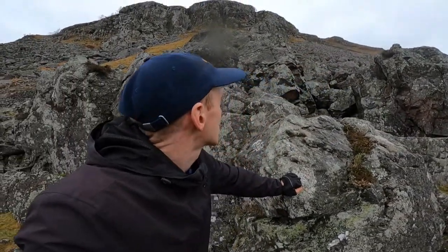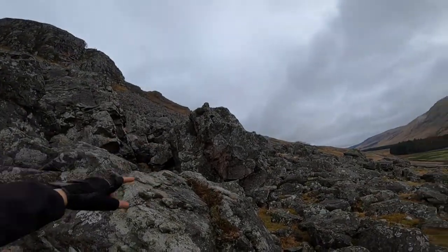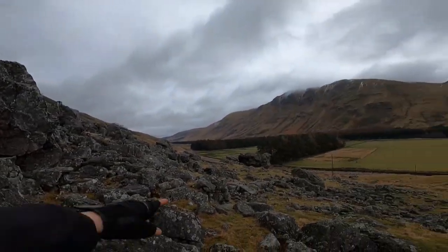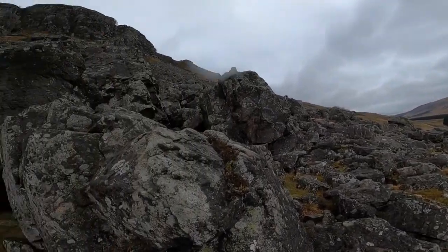And literally the rain is off now, which is pretty amazing, because there's been some crazy rain today. Yeah, the size of these rocks here, mind blowing, folks. Look at the size of that one. Crazy times.